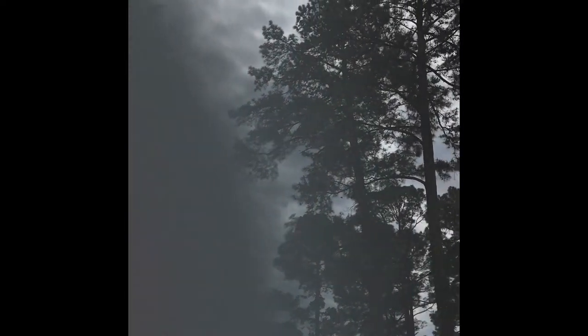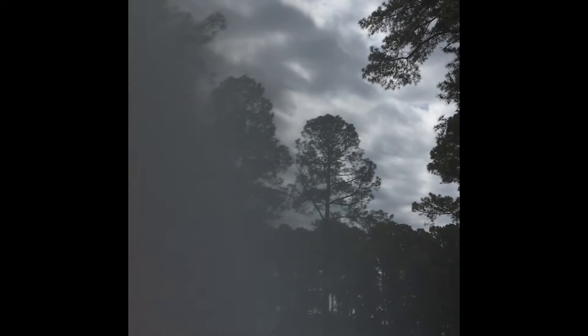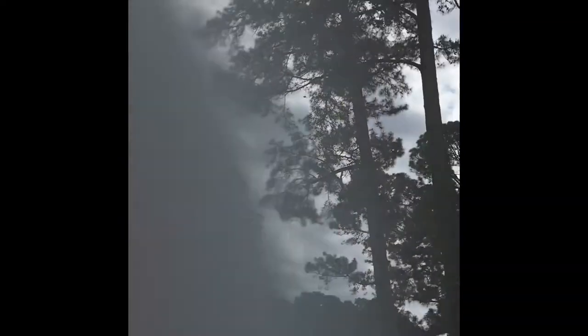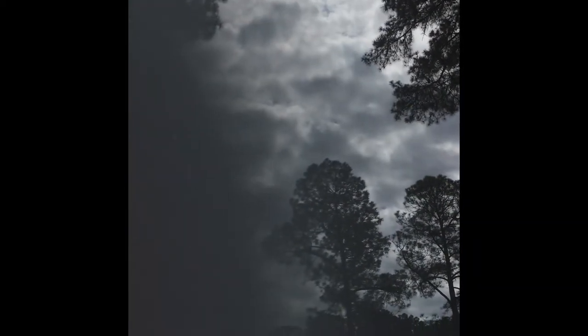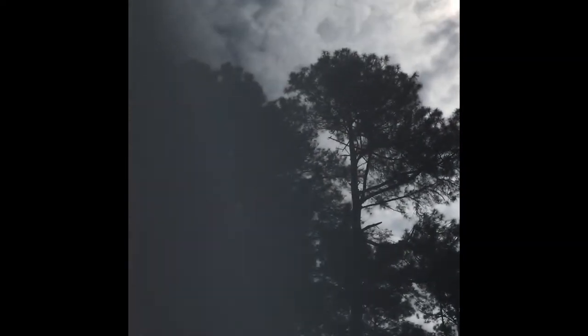The eagle. His nest is right up there. There it is. Staying out of sight. There's a huge nest up there. There are two eagles. One's in the nest and one's out flying around, I guess, protecting. See it? Yeah. Very cool.